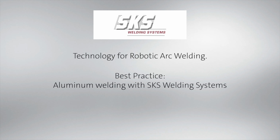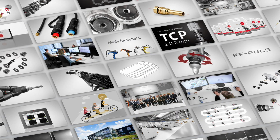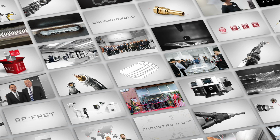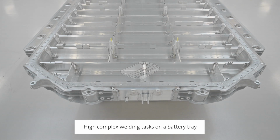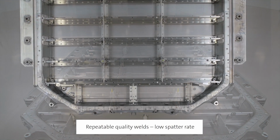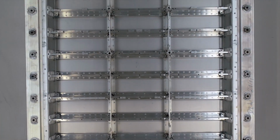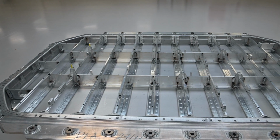Best practice: aluminum welding with SKS welding systems. High complex welding tasks on a battery tray. Repeatable quality welds, clean surface, low spatter rate, thanks to our high-performance equipment and technical expertise.